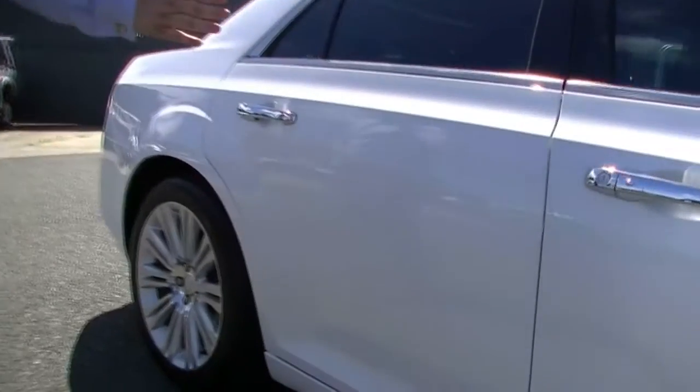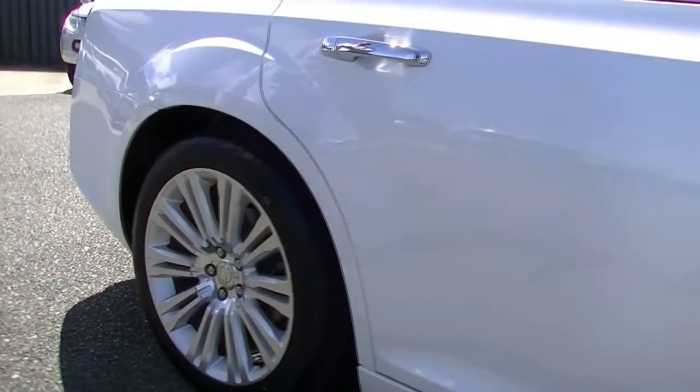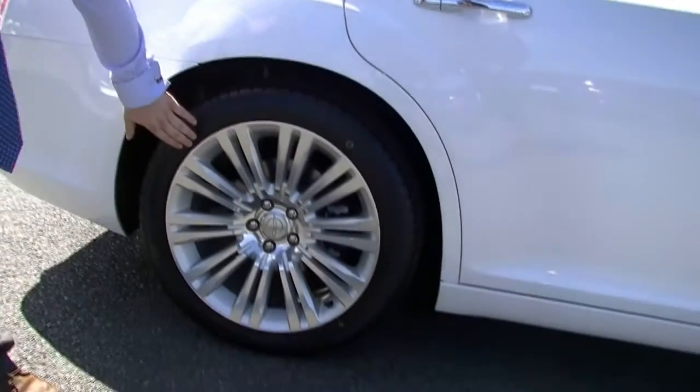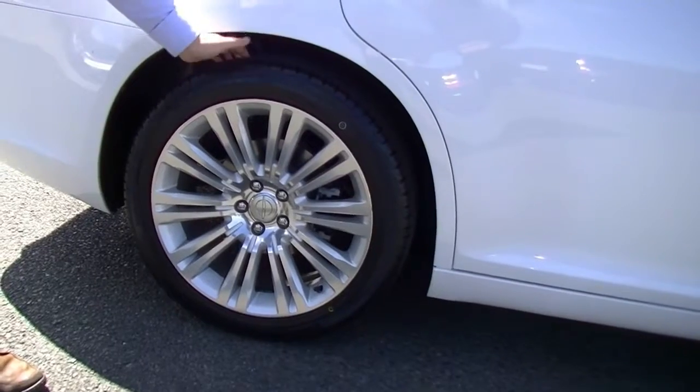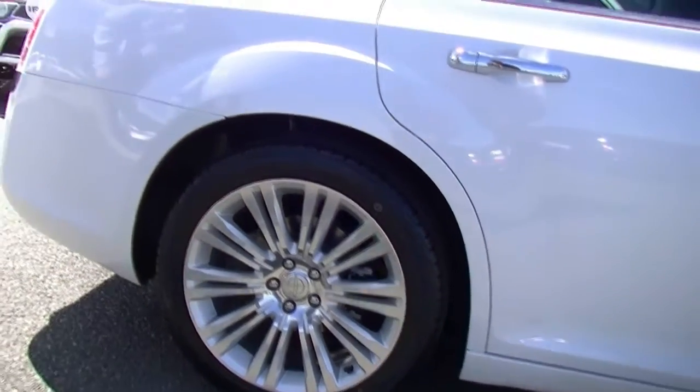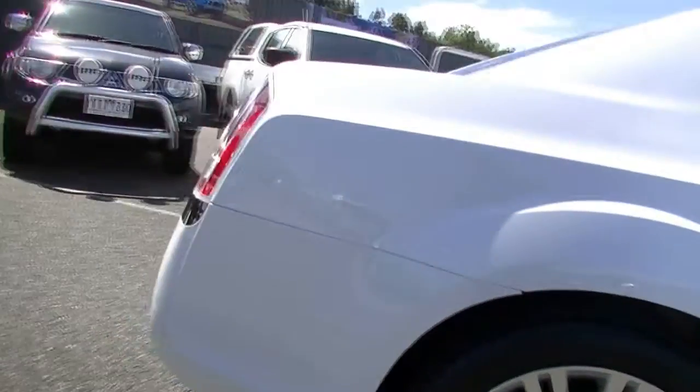Coming down the side of the car, there's not a nick or scratch down the driver's side of this vehicle at all. At the rear here, rear wheel presents brilliantly, no gutter rash at all. Yet again, amazing tread there on the rear tyre, heaps and heaps of tread. Round to the back now.